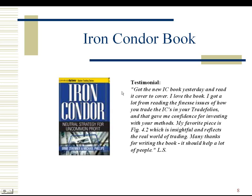And here's the picture of the book. You see the nice testimonial that one of our customers sent in. We published the book on Friday, and we had this testimonial in by Monday. Yeah, Monday. And we won't be going over Figure 4.2, so if you want to see that, you'll have to buy the book. Hold up there.